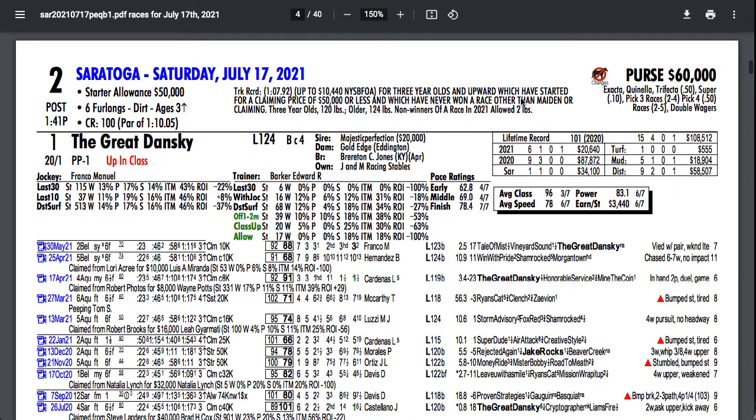And we're here with day number 3 at Saratoga's opening weekend. Today we're going to be handicapping the Saturday card once again, going through races 2 through 5, handicapping the early pick 4. And I will go through each race as I have before, letting you know how it'll play out and giving you my pick 4 ticket towards the end. So stick around for that.